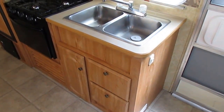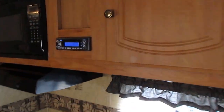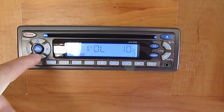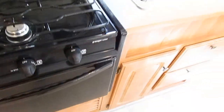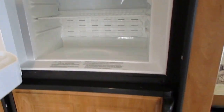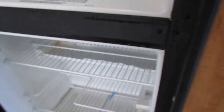You've got a side kitchen, double basin residential style sink, stainless. CD stereo up here, and I just had the radio on, but as you can see, it works. Got an LP stovetop and oven. Doesn't look like it's ever been cooked on, which does not surprise me anymore. Of course, we do a lot of cooking in our motorhome, but I know, and you can see the microwave's clean. And we haven't cleaned this either. This is just how it came in. Two-way RV refrigerator freezer, which I haven't had on long enough to get cold yet, but we do check this with our 138-point inspection.